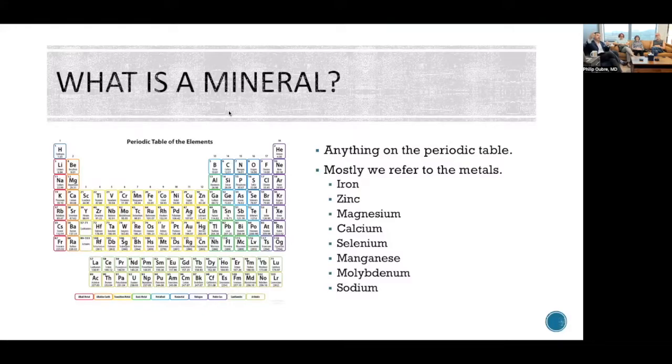Now, many of these atoms don't exist by themselves; they exist in molecules. Like sodium. Sodium doesn't exist by itself because it's sodium chloride. Most things exist as a salt. So iron exists as a ferrous oxide and whatnot. But we're not worried about the oxide part, we're worried about the ferrous part. So when we refer to minerals, we're mostly referring to metals. I listed some of the metals there: iron, zinc, magnesium, calcium, selenium, manganese, molybdenum, and I also threw sodium on there because sodium gets such a bad rap.